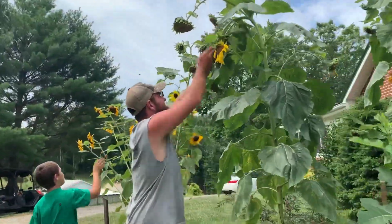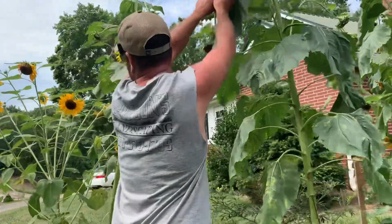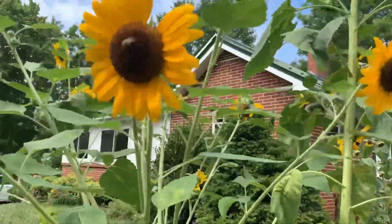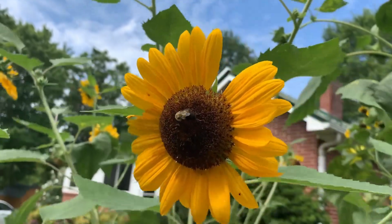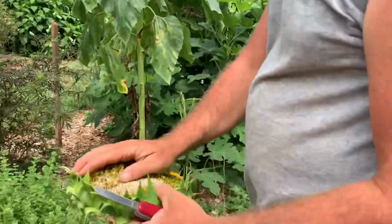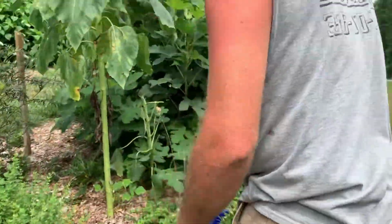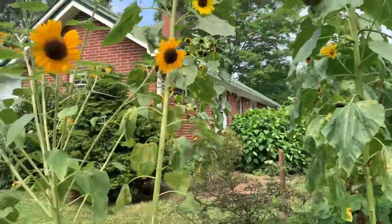Oh, here's a good one. A bee drinking nectar. Yeah, the bees love them. Look at that. Whoa. It's a good one. Daddy, look at the bee.